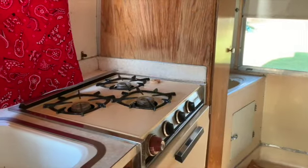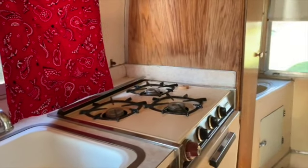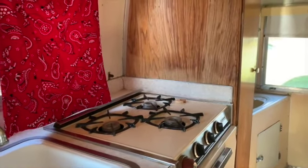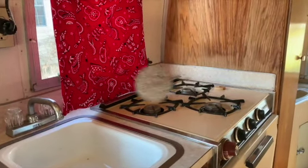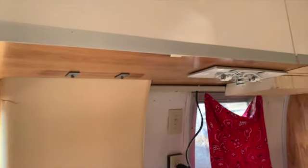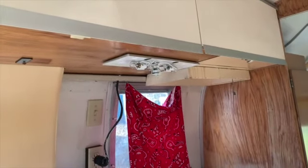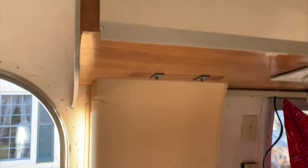The IKEA cutting board fits perfectly on the stove, so I will be bringing it along with us when we are traveling. I'll probably put some shelf cushioning in between to help keep it from rubbing. And I would like to hang cups up here. I want to redo the lighting here as well. I'll probably put my paper towels up in the cupboard. I don't like them hanging down where you can see them.